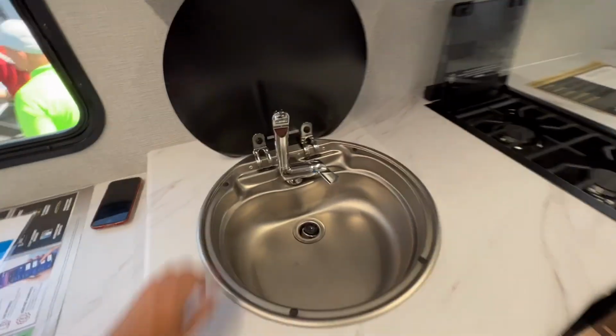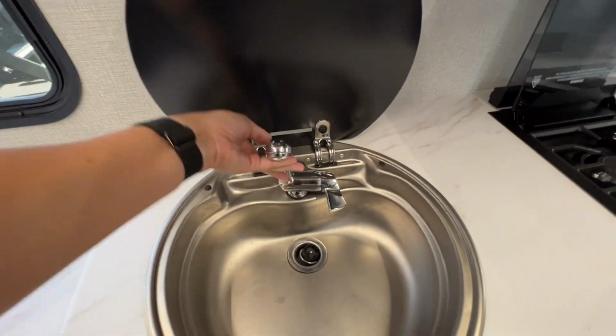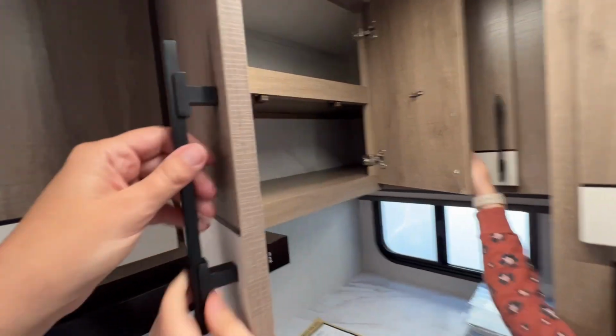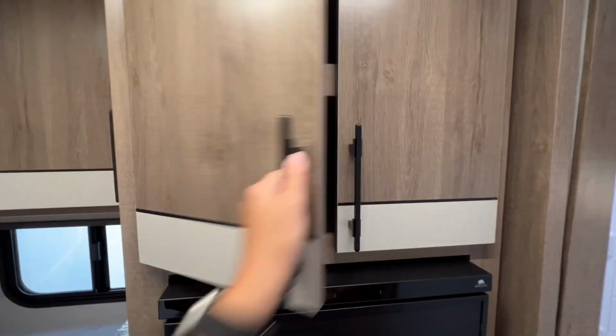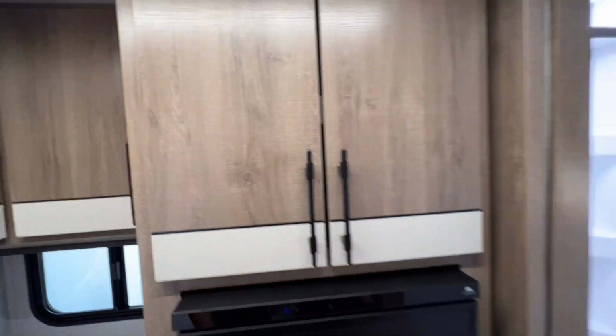But we've got the sink here that was covered like the other one. I've never seen that before. It's pretty interesting. Very big kitchen area with plenty of cabinets. Thank you, Maya. You know exactly what Mama wants for these videos, huh? We've got under sink storage here. Lots of cabinet space. Let's see this one. Oh yeah, that's pretty deep. I can fit lots of food in there.